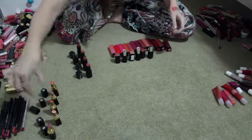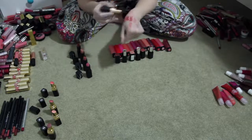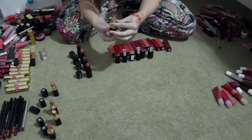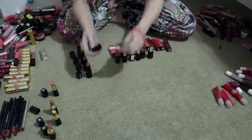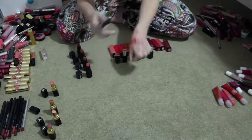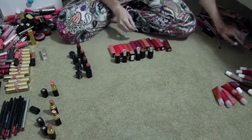Now these Chanel ones, I really like these Chanel colours. However, this one here is very brown. So I am going to get rid of this one. This one's the one in Style. And it's a very browny kind of colour. That's something that I know is not going to suit me.